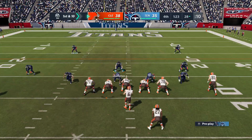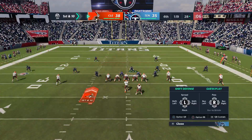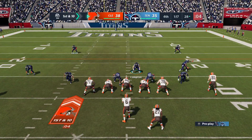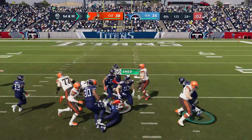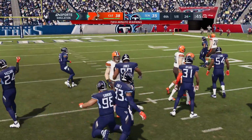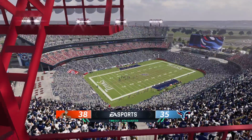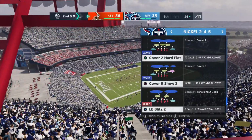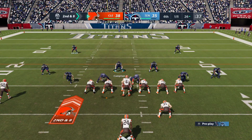Well, that's a carry they have to be satisfied with, and throughout this game, they've been satisfied with what he's given them. Whenever they've needed a big run, a first down, he's the guy they've turned to. And it doesn't matter what the defense thinks. They feel like they've got the confidence to keep handing it to him and keep picking up good yardage. The Titans going to use the first of their timeouts as they'll talk things over prior to this upcoming second down play.